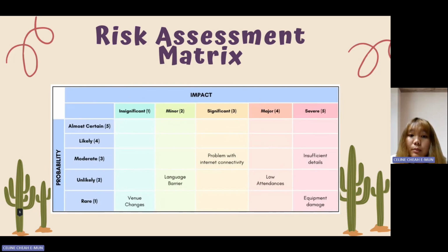Lastly, the risk of equipment damage is rare but has a severe impact. To mitigate this risk, we should inspect equipment frequently, handle and store it carefully, and have backup prototypes ready.